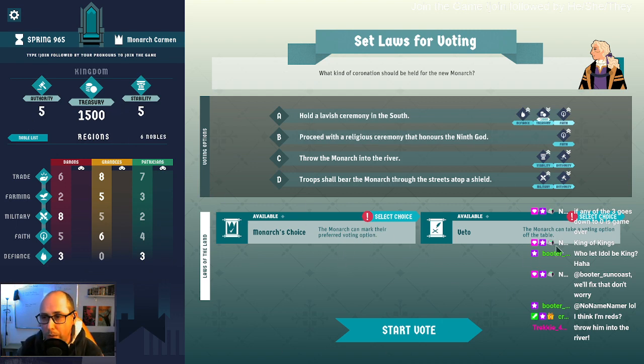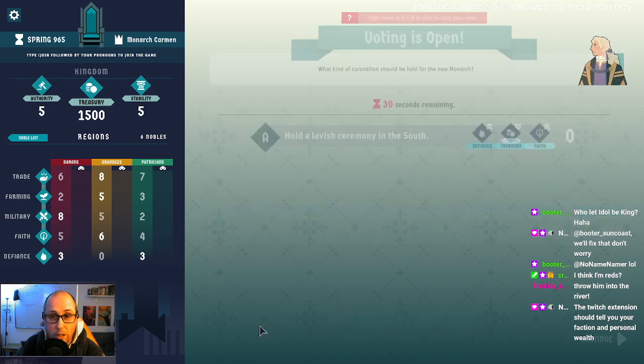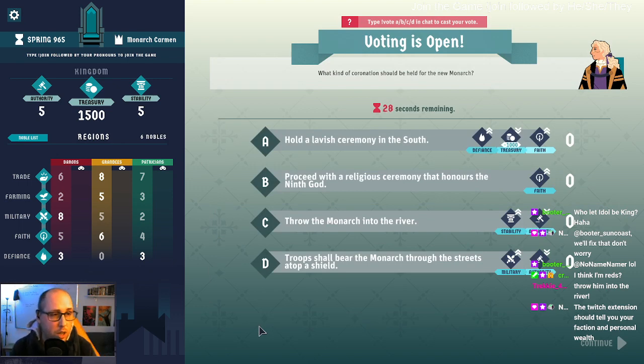So I can choose a preferred voting option. I'm not at the moment, but as I say, each vote has effects. If you vote for A, it increases defiance, lowers treasury, increases faith, depending on who wins. That one increases faith. Monarch in the river increases stability, but lowers authority. And monarch through the streets, military up, but authority down. So let's start the vote. It says 30 seconds. You can keep it going. So, guys, vote in the chat A, B, C, or D.